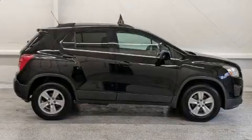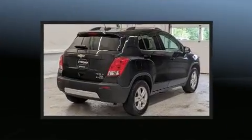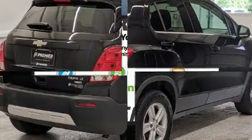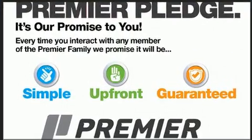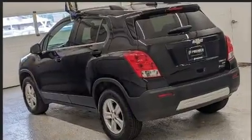Take command of the road in the 2016 Chevrolet Trax. It features an automatic transmission, all-wheel drive, and an efficient four-cylinder engine. Turbocharger technology provides forced air induction, enhancing performance while preserving fuel economy.